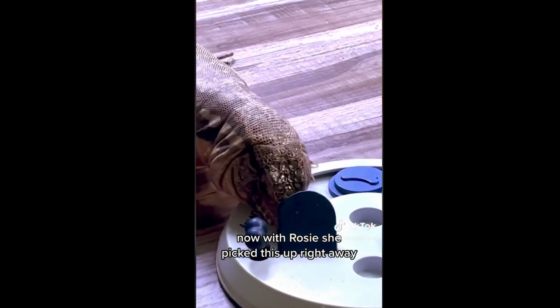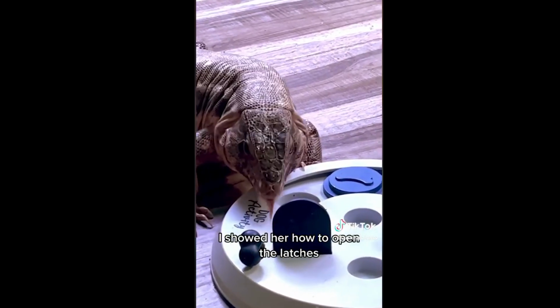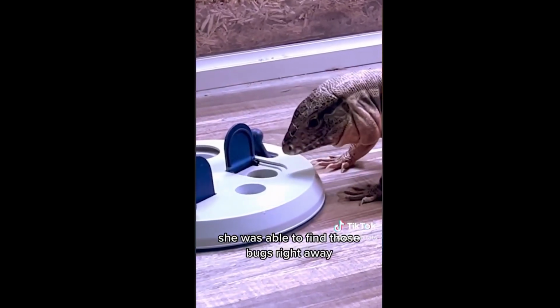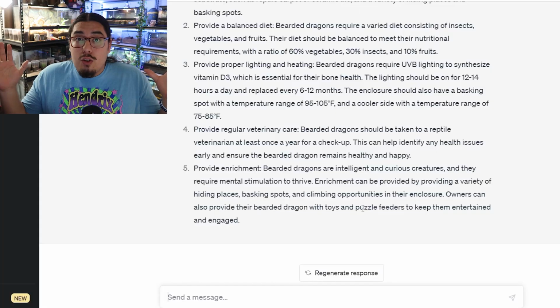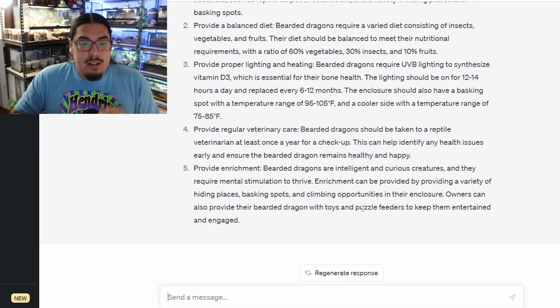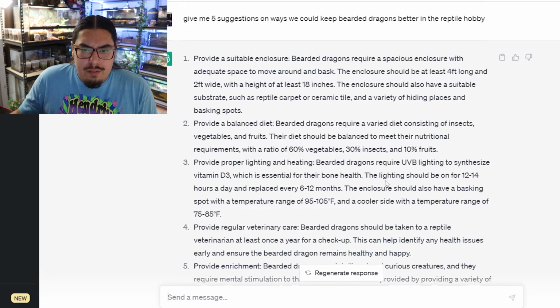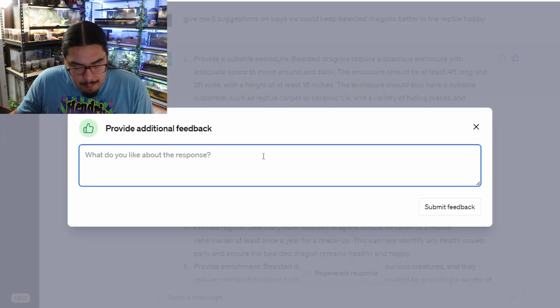this. I've never seen it, but recently I've seen Zen Habitats on their TikTok talk about puzzle feeders, and I watched lizards solve puzzles to get food. I was blown away. It was amazing. It's crazy. Like I said, they are intelligent, very intelligent creatures. I could not believe what I was seeing, but yes, you can provide this stimulation. I love this answer. Let's go ahead and give this answer a thumbs up.